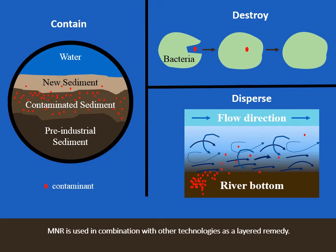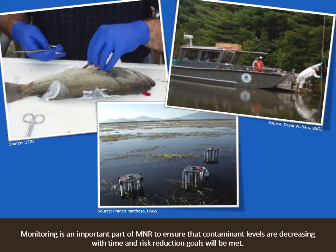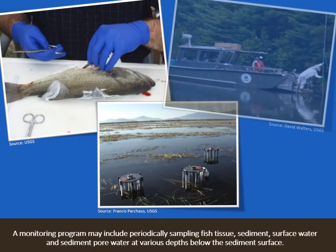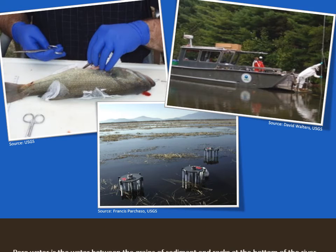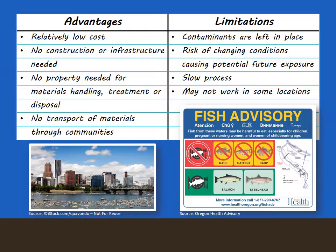MNR is used in combination with other technologies as a layered remedy. Monitoring is an important part of MNR to ensure that contaminant levels are decreasing with time and risk reduction goals will be met. A monitoring program may include periodically sampling fish tissue, sediment, surface water, and sediment pore water at various depths below the sediment surface.